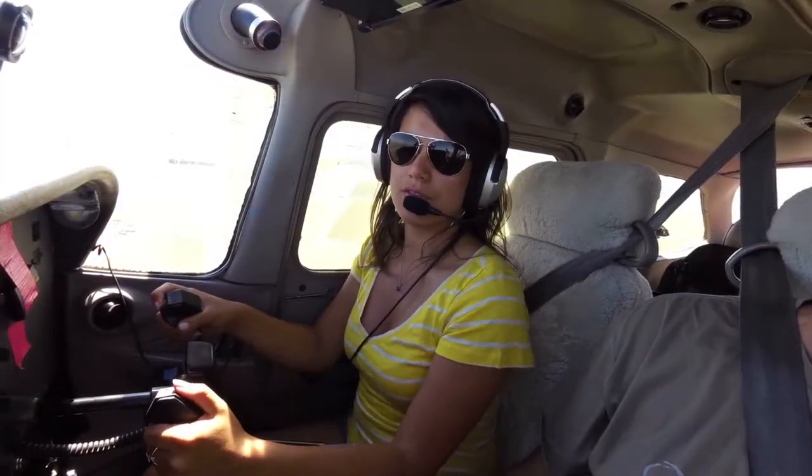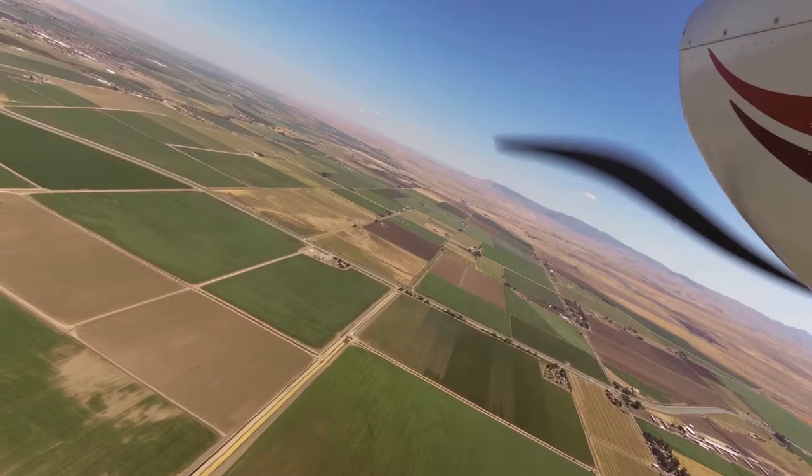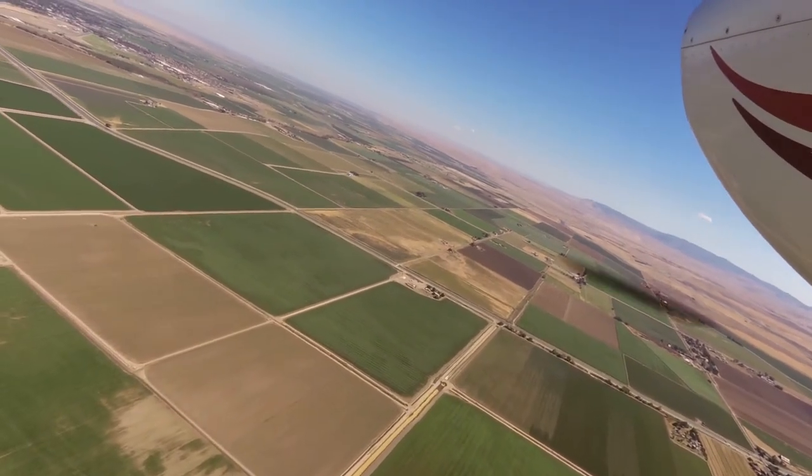Los Banos traffic is Cessna 252 Sierra Papa, left downwind, runway 32.